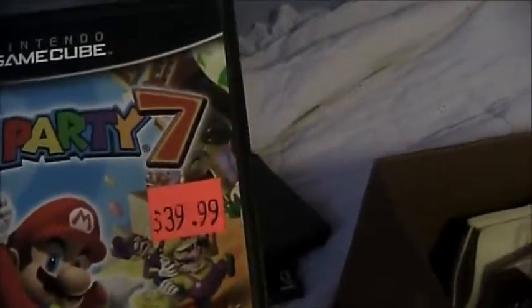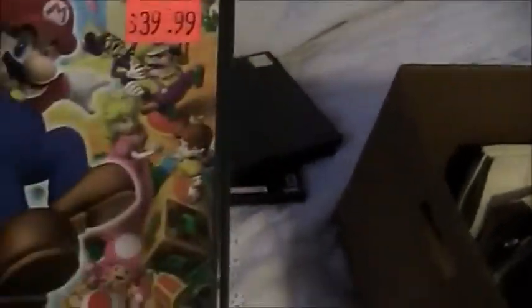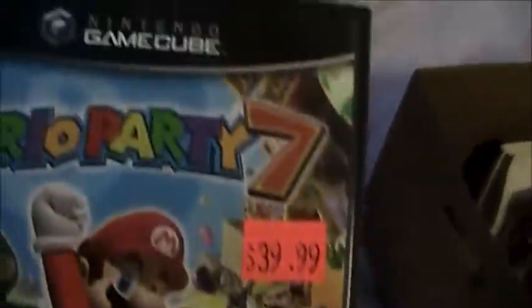They have a $40 price tag on it. I traded in a bunch of games I paid like 50 cents a piece for and got that. So, not a bad deal for me.